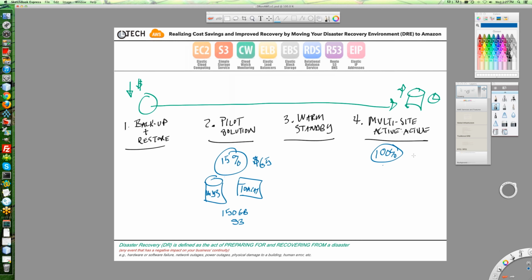If you were to look at a pilot light solution, you're probably at most going to look at 15% utilization, versus over here, something more like 100% utilization. Remember, in pilot light solutions we're only leaving enough of the solution on to replicate data. Your estimated monthly cost for this solution right here would be about $65.